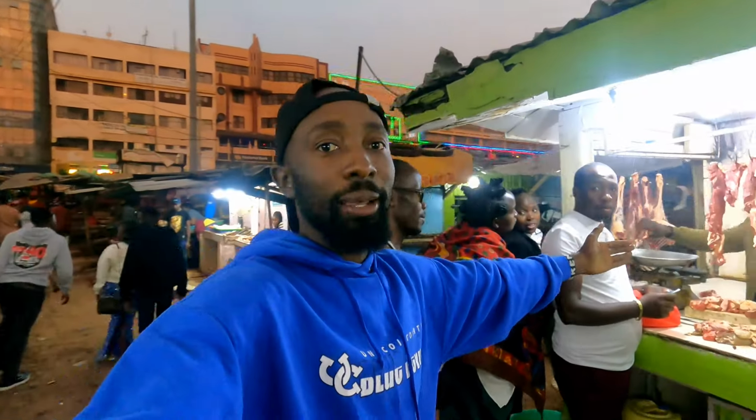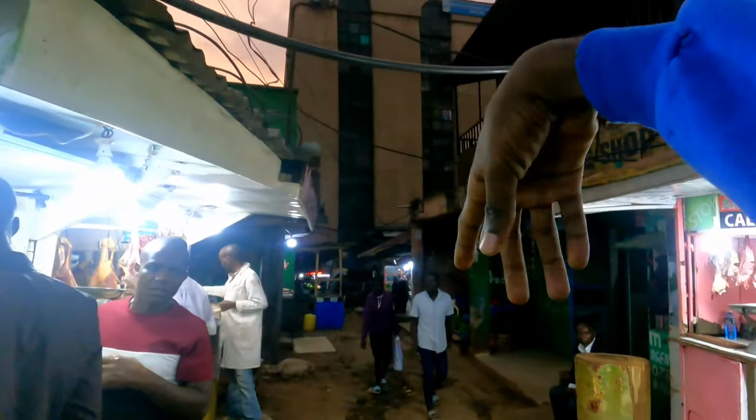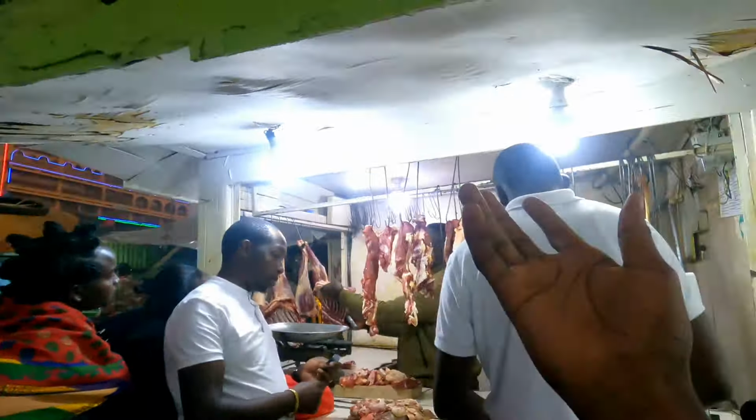We also want to promote the meat industry here. You can see all this street going down there, even going up here. They sell mostly meat here, which is beef.